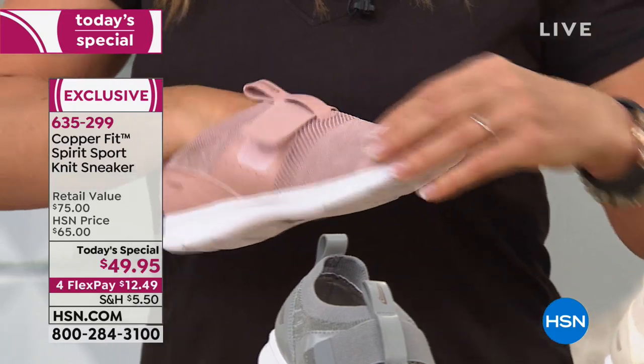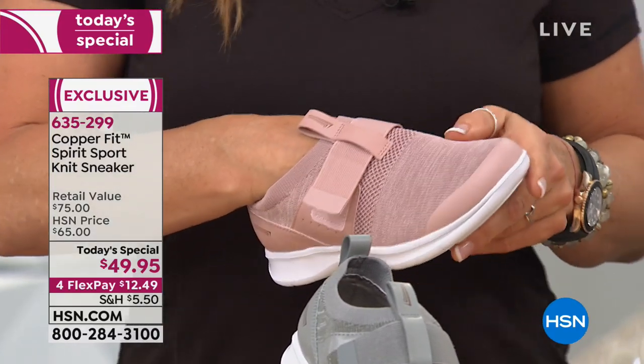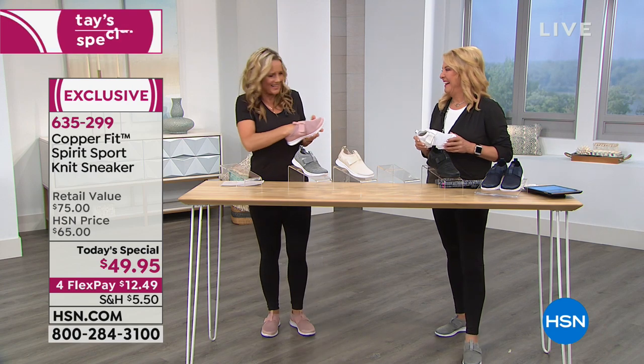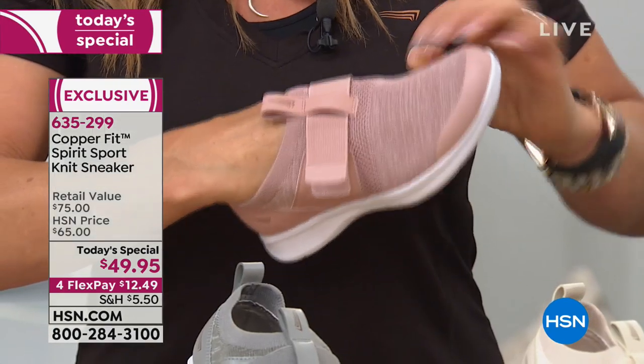So if you have wider feet, I was a dancer as a young girl, so I have bunions. I have really gnarly feet from ballet shoes and tap shoes. Thank you, Mom. I can't wear nice, gentle, delicate ladies' shoes. But this is really good because you have a lot of give.